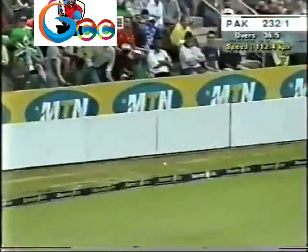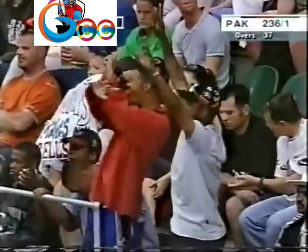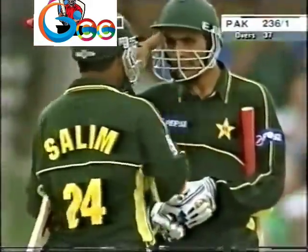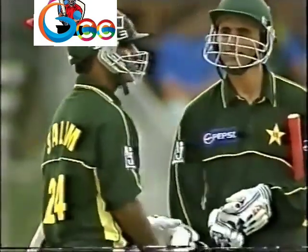Smashed away backward of square. Mckenzie just gives up almost as he began. He knew that he had no chance of getting there. 4 more to Pakistan, 236 for 1. Well, they've changed the ball, so it's probably a slightly firmer and harder ball. Pollock would have liked that.